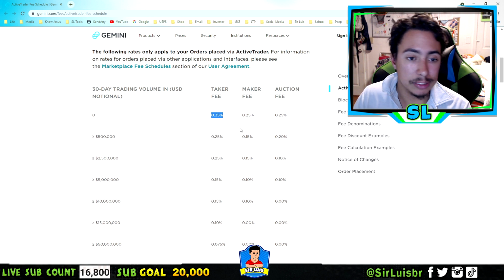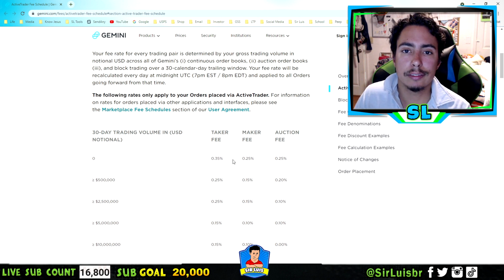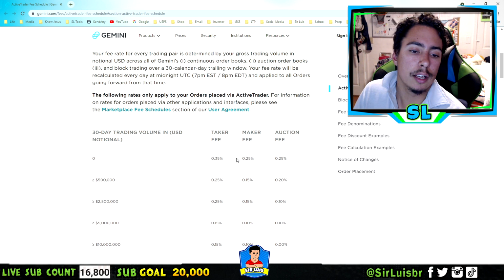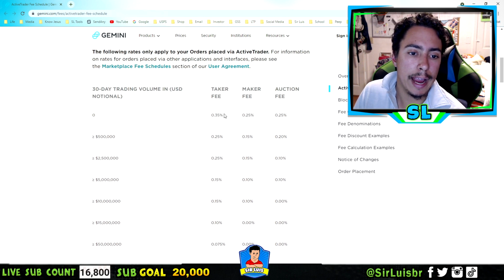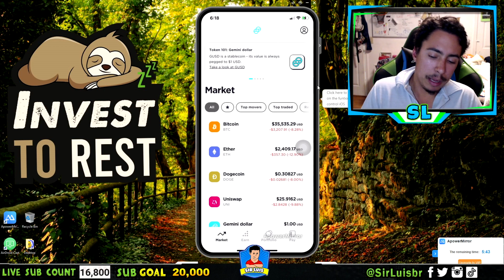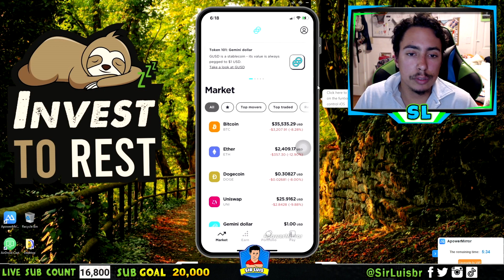So it's just a huge difference, guys. In my opinion, just do this: buy it on the website, especially if you're buying $10 or $20 worth of something really low. Just buy on the website, and you're going to save a lot on fees. So Gemini, in my opinion, has great fees, especially with the free withdrawals that you can use. And when you buy, it's at a good spread. It's not a huge spread, and the fees are pretty good in my opinion.